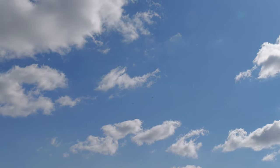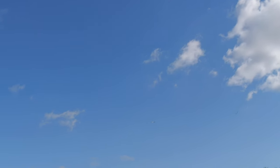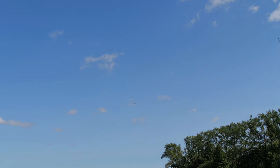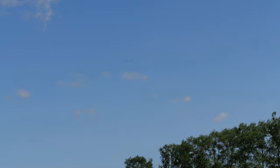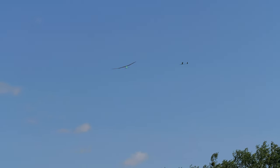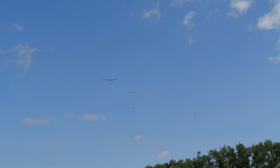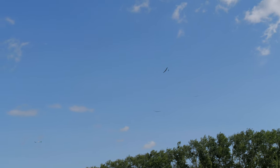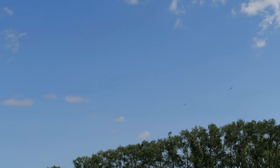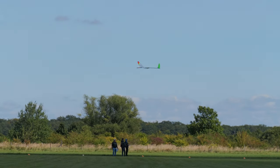So again, staying slightly downwind behind the trees makes for a better air. Keeping in front of the trees is a bit more of a challenge. So these two guys are now even 3, 4. Work a bit more. I'm not sure if it's already time for landing. Well, looks like at least 5 more minutes.